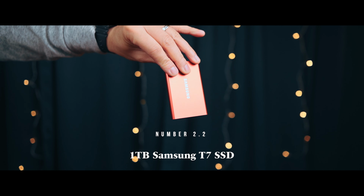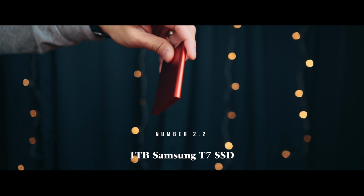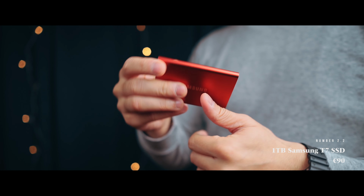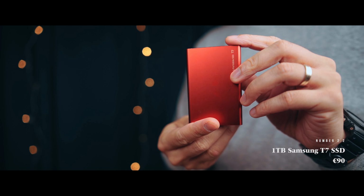For my on-the-go solution, I was also lucky enough to score a 1TB Samsung T7 on a medium market sale. The T7 is a solid-state drive that has transfer speeds of up to 1050 megabytes per second. It's made of this sleek aluminum material that makes it feel really premium, and it comes in a few different colors: indigo blue, titanium gray, and the one I actually have, which is metallic red.